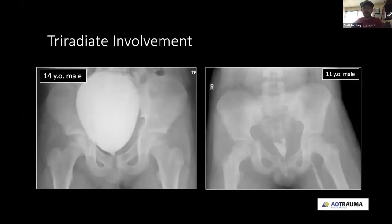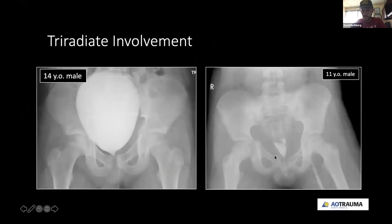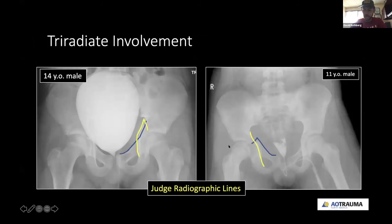Now, the triradiate involvement fractures, as I said, come in anterior and posterior or T-shaped flavors based on the shape of the triradiate cartilage. So this is a 14-year-old male where we follow the iliopectineal and ilioischial lines, and we see disruption of the ilioischial line. Therefore, we are dealing with a posterior column triradiate-based fracture, versus the 11-year-old male, where you can see that they have the anterior-based fracture as well, both coming through the triradiate here.